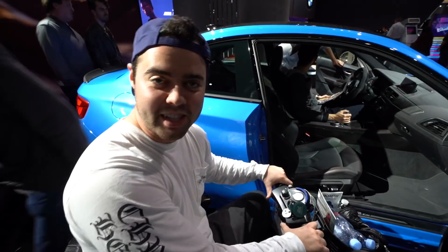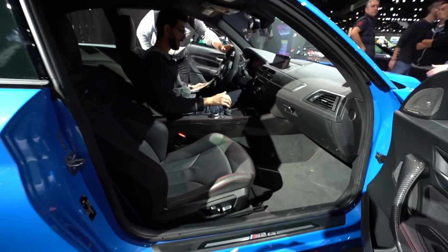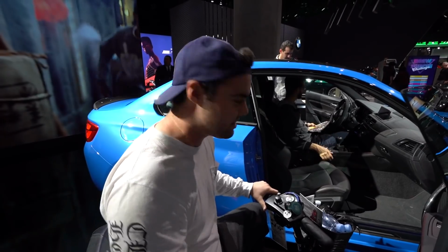All right, we got a little interior review. This is as far as I can climb in, but check this out. Carbon fiber all up in the interior. Carbon fiber on the doors. I was actually wondering why there's more carbon fiber available in my Supra than the M2. They fixed it. This is sick.